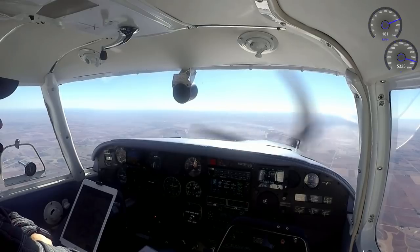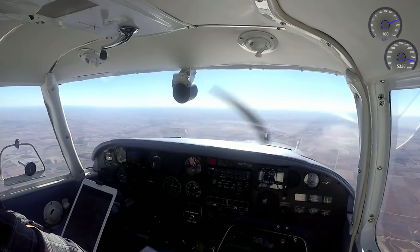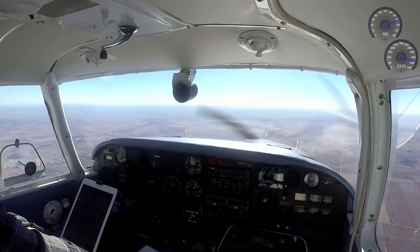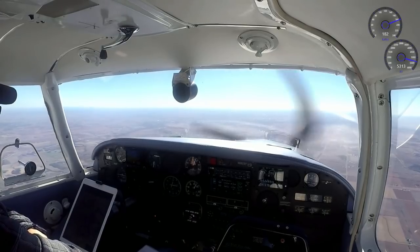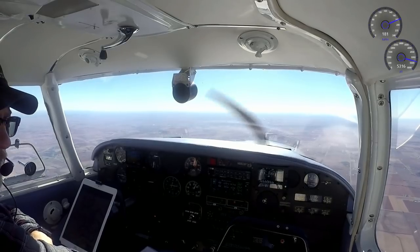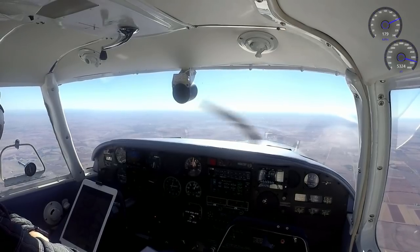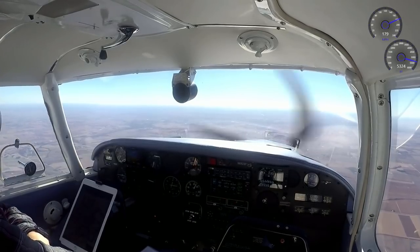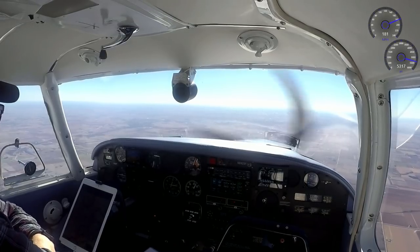Skyhawk 7057 Quebec, correction, 57 Quebec, Quad City approach, busy day, lots of traffic. 0366, say altitude and intentions. Squawk 0366, we are 2300 and climbing. We would like to go direct to Kilo Charlie Bravo Foxtrot. Skyhawk 57 Quebec, can you just say again the identifier? Kilo, Charlie, Bravo, Foxtrot. Affirmative, 57 Quebec. Skyhawk 57 Quebec, your radar contact 2.5 miles southwest of the Davenport Airport.